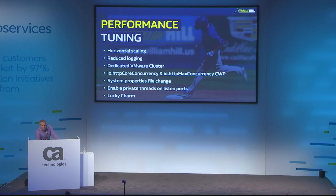The IO HTTP core concurrency and max was set up so that we had enough initial TCP connections available. Now, we had the problem: if you let the gateways build connections on the fly, so the difference between IO HTTP core and IO HTTP max, it takes a lot of processor. It seems to, in performance tests we found. So we need to bring the actual core up as much as we can towards the max.